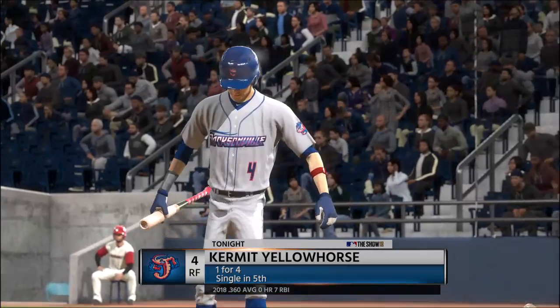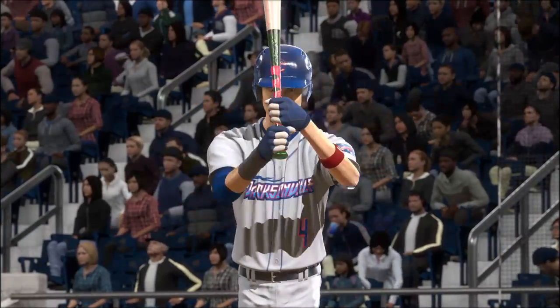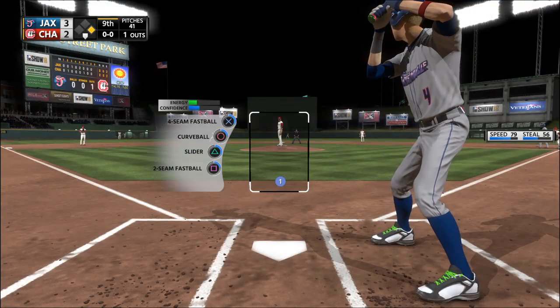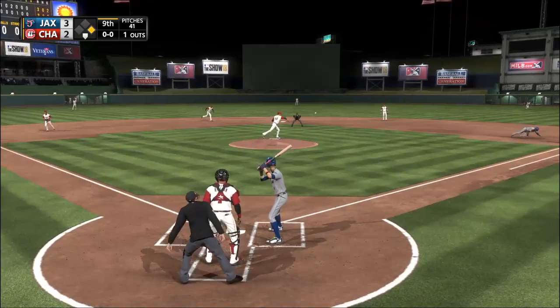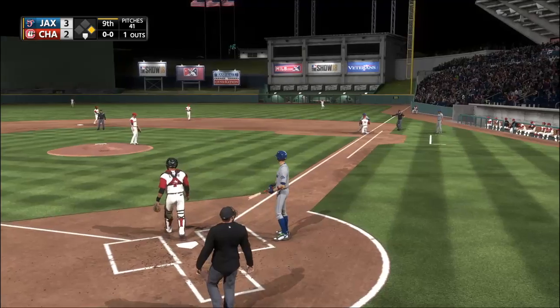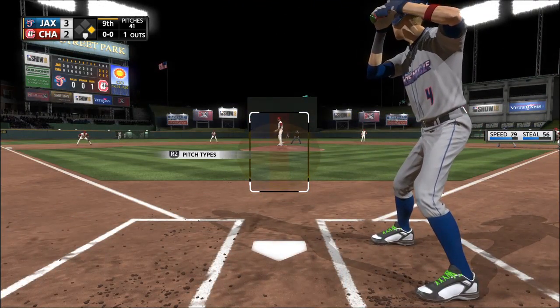Ready once again, Kermit Yellowhorse. He's 1 for 4 for the game. All right, here we go. Get your ribbies. Prior to the at-bat, a check on first. And the runner back. Hey, be patient. Stay back. Get your pitch. Let's go.